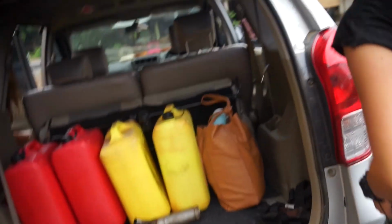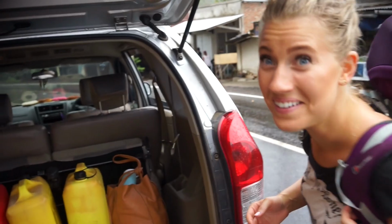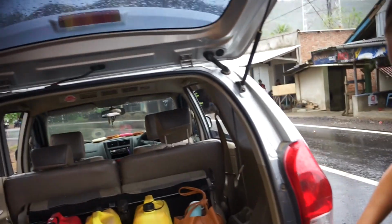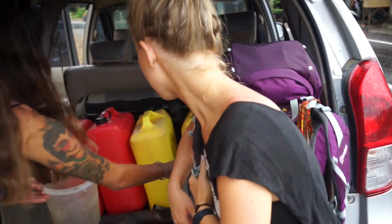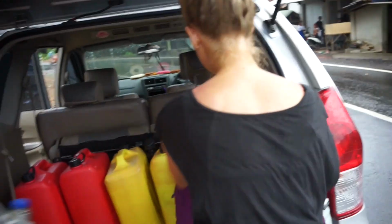Okay, so this is our exhaust. Yeah, so we need to go fix that before we can go too far. It should be right. It'll take a few days, maybe. Should be right. We might be stuck in this one spot for a little bit.